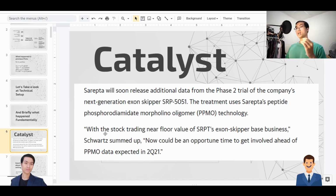And there's this analyst from Swatch who said that this company is trading near the floor value of its exon skipper based business, which is a good thing. This company has a base business, which I'll get into later on. He summed up that it could be an opportune time to get ahead of the PPMO data expected in 2Q21, that means Q2 2021. So there could be a possible run up to Q2, or people getting excited about this next release date.